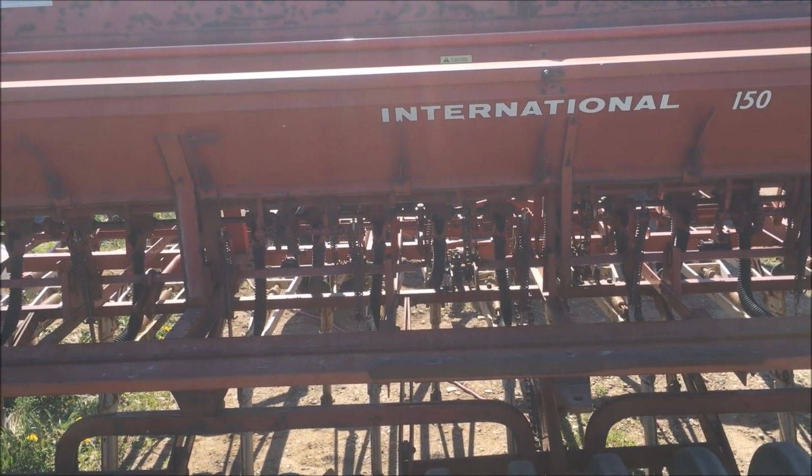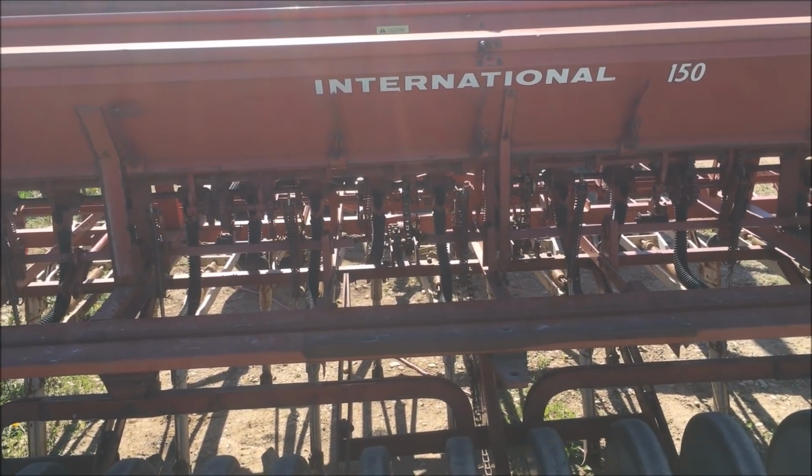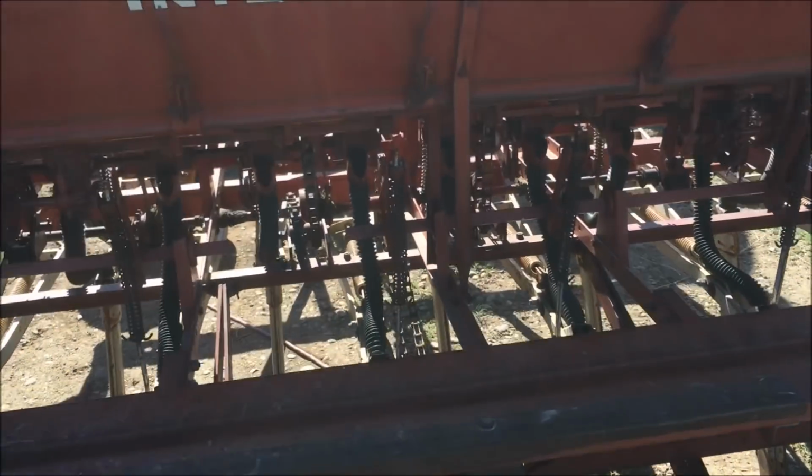So anyhow, we've got it all cleaned out. So we're just gonna blow air through everything and make sure it's good to go. And then CPS is actually bringing the seed out to me.